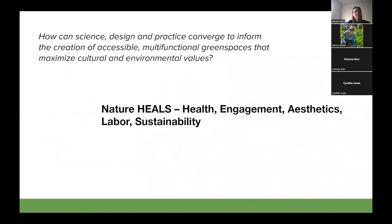So my research in general focuses on the idea of multifunctional landscapes, right? So I try to answer the question, how can science, design, and practice converge to inform the creation of accessible, multifunctional green spaces that maximize cultural and environmental values? And then, because I love coming up with little fun mnemonics, I came up with this concept of nature HEALS, where HEALS stands for health, engagement, aesthetics, labor, and sustainability. So really, how do we take all of these different pieces that make a landscape and not just focus on one or another, but create them together?